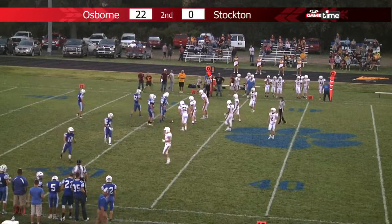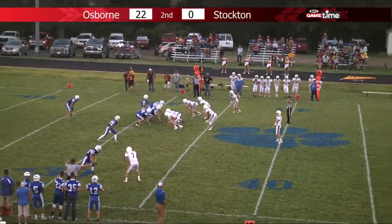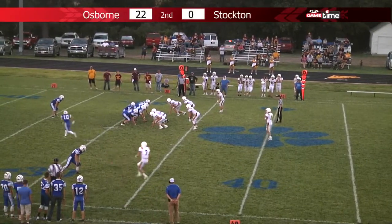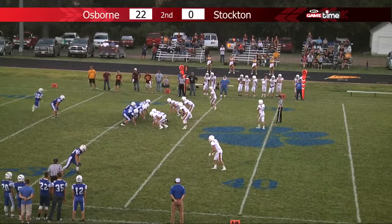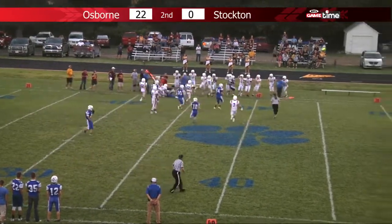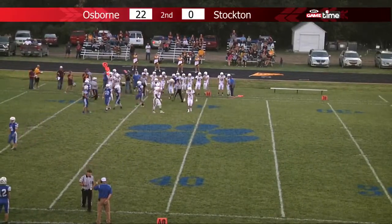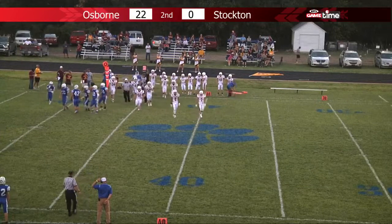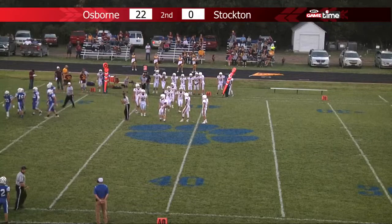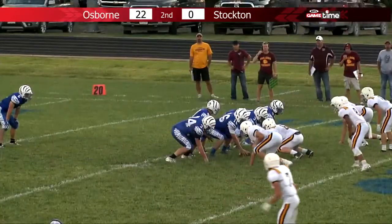So 1st and 10. Stockton now starts this drive. Good field position for the Tigers now. Under center is Miller, one setback. Now man in motion. And it's the pitch to Troy Rogers off the left-hand side. He has a little room, made the out corner there. Gets up across close to the 35-yard line, so 4 yards on first down. Nice play. Yep, it's positive. 2nd down and 6 now for Stockton.